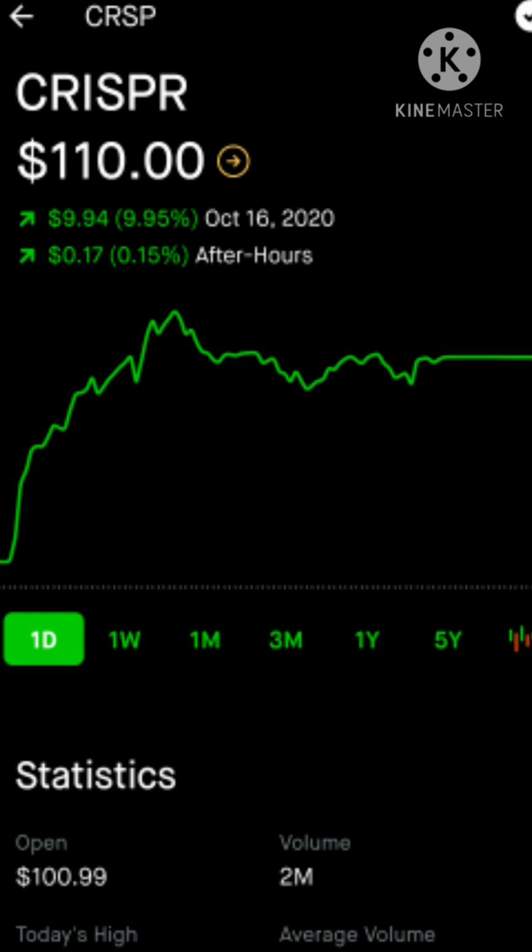CRISPR also claims that their technology opens broader applications for regenerative medicine, looking to develop a beta cell replacement product to treat diabetes that does not require immunosuppression. Its overall safety is consistent with myeloablative conditioning and autologous transplants.